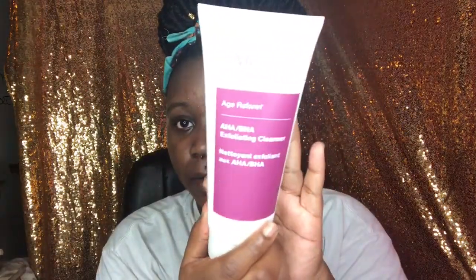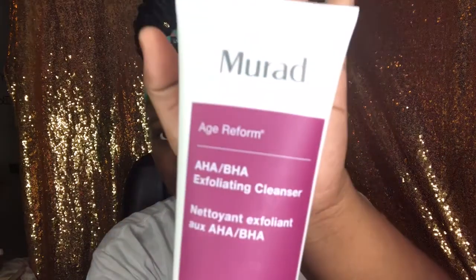So the next thing would be the Intensive C Radiance Peel. I don't have that next to me. I don't feel like getting it. I still use it occasionally. It's like an exfoliant, but you just leave it on and don't mess with it. It exfoliates by itself. I kind of replaced that with the Murad AHA BHA Exfoliating Cleanser, and it looks like this. This is the bomb.com.